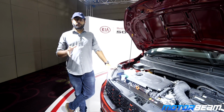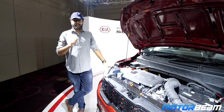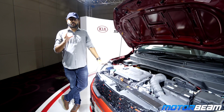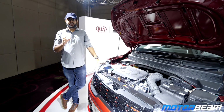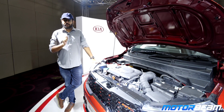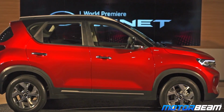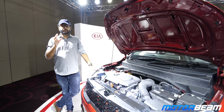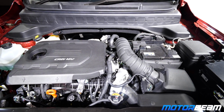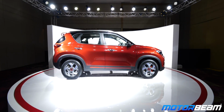The Kia Sonet will be offered with multiple engine options, just like the Hyundai Venue. This car will get a 1.2-litre Kappa petrol engine, a 1-litre turbo petrol engine, and a 1.5-litre diesel engine that is shared with the Seltos, the new Creta, and also the Hyundai Venue along with the Hyundai Verna. Now, the 1.2-litre petrol engine produces 82 horses and 115 Newton meters of torque, while the diesel engine that we have over here churns out around 100 horses and 240 Newton meters of torque.